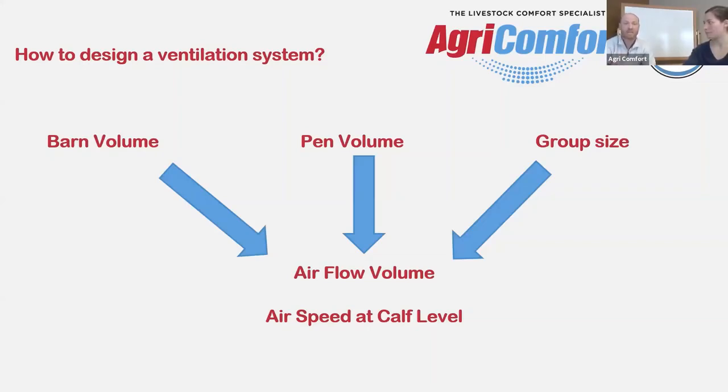So when I'm calculating a ventilation system, I'm sizing my fans and my CFM based on pounds of animal in the barn, the size of their pen, and the volume of the air they're breathing. I also look at barn volume, but generally I don't put too much weight into that. Yeah, and again, where the calves are. So it's a difference. Do we have 4 rows? Then we probably need 4 tubes to get the air directly over the pens, and not just one on the top of the peak of the barn.